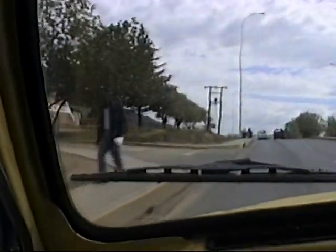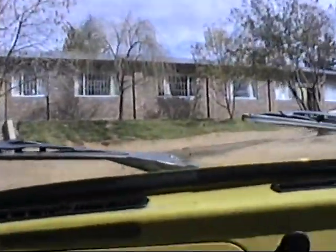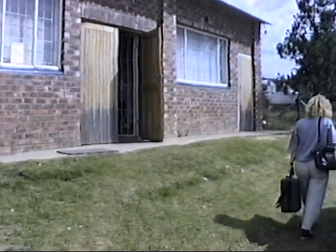Hit the sign here. And this is the Assemblies of God Bible College, School of Tomorrow, ACE. Yeah, there will be no kids here today, because today is Saturday, of course. And we're pulling in here, and there's Mark's little white beetle that we've had the engine out of. Okay, so I'm going to turn it off now. Okay, here we are at the ACE School of Tomorrow. This is the first ACE school that was started here.